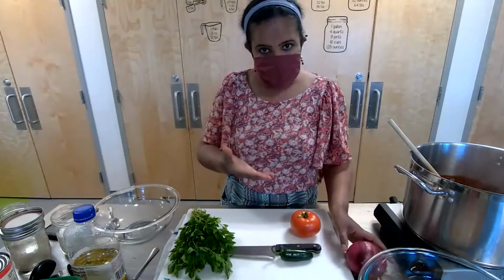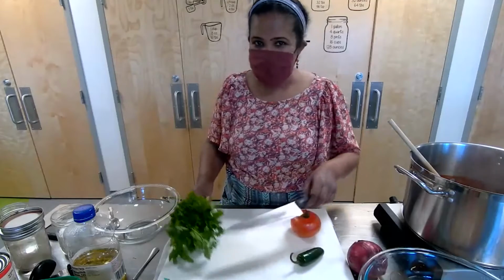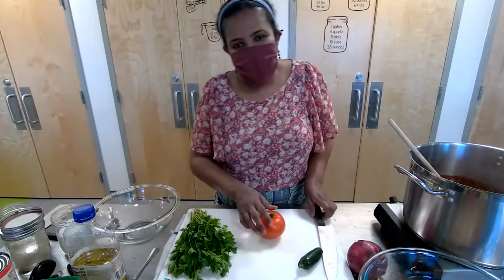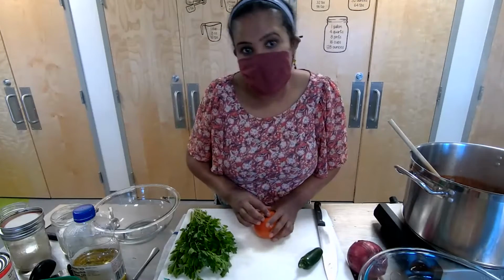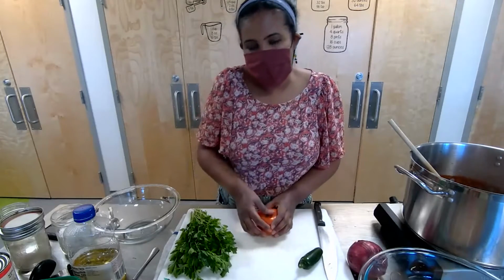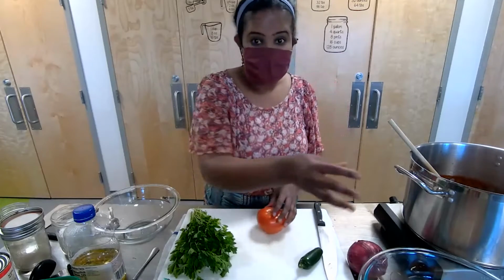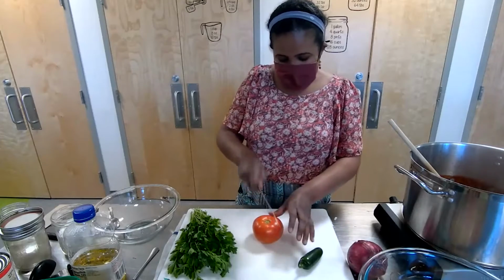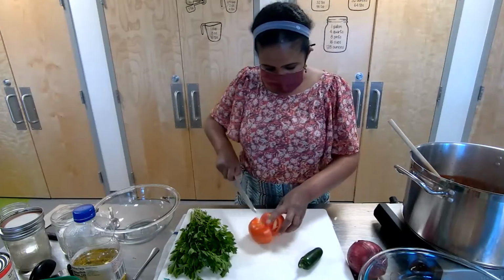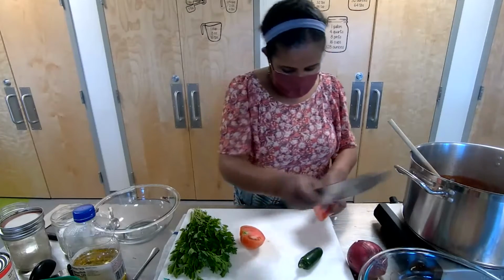So I'm going to chop the tomato and jalapeno first, and we're going to show you how we can make a simple salad, especially for summer. You can make it and keep it in the fridge, so you can eat it for maybe 2 days. It's not like a fresh salad that you eat right away. You can keep it in the fridge, and then you can eat it anytime, on the weekend or any day. So I'm going to chop the tomatoes. Excellent.